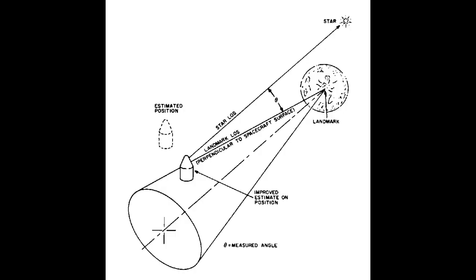The recorded data defines a cone in space as seen in this picture. The apex of the cone lies at the landmark. The size of the cone is dependent on the measured angle, which is equal to 1/2 of the cone's angle. The cone axis is parallel to the star line of sight. For any arbitrary point on the cone, the angle between the landmark and the star is the same. Therefore, one sighting defines the spacecraft's position somewhere on the surface of the cone.